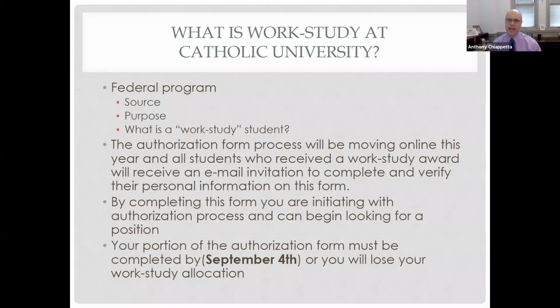In this case, we know all the students who have been offered work study and have accepted it. We're going to be emailing those students, emailing you, early next week. It'll be an email invitation to start completing this form. This authorization form is only about 6 or 7 questions for you: your name, your ID, date of birth, address, things like that. By hitting submit and sending it back to us, that is now the equivalent of you coming to our office, asking for the form, and us giving it to you.